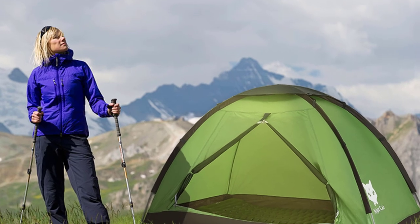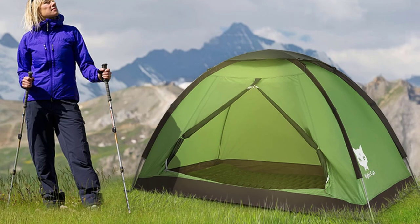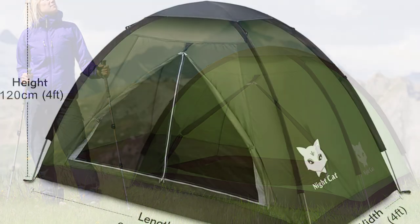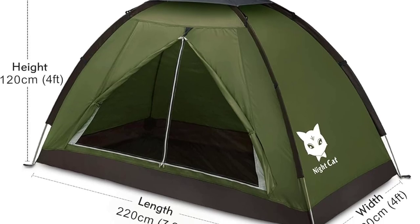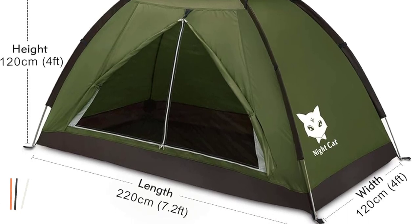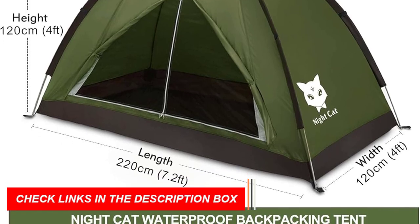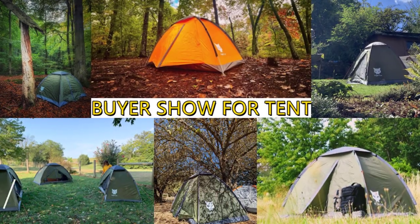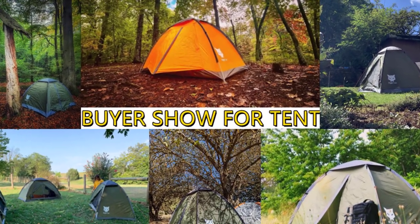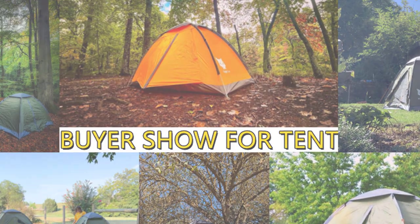Built with waterproof 210D PED fabric and featuring waterproof tape on every seam, this waterproof pop-up tent 2024 guarantees a dry interior even during heavy rain or storms. The sturdy fiberglass poles ensure stability, and the tent includes pegs and guy lines for added wind resistance. Roomy enough for one adult or an adult with a child, it provides ample space for your gear and accessories. Whether you're looking for an affordable, lightweight, and weatherproof tent, the Nightcat delivers exceptional value and comfort.